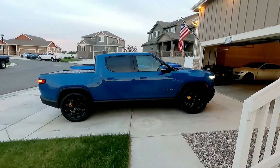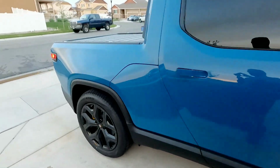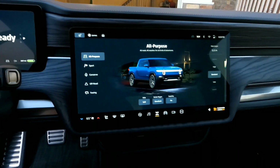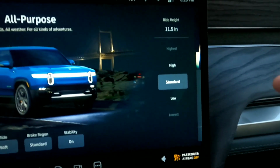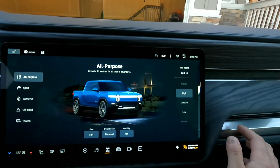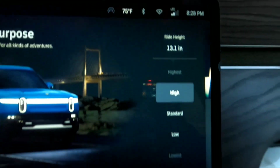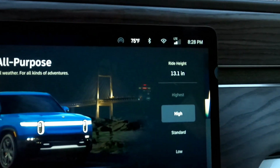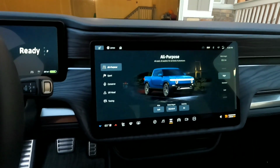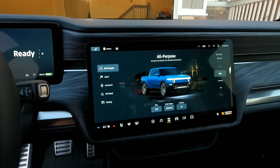It's at about standard ride height right now. We can actually raise it, to be honest. Let's do that and then we'll look at it again. So if we go into the menu right now, we were at standard ride height. Let me go ahead and raise it for you to 13.1 inches. I think the standard is about 11 inches. I've got to look and see if it's taller than the F-150 now or about the same.